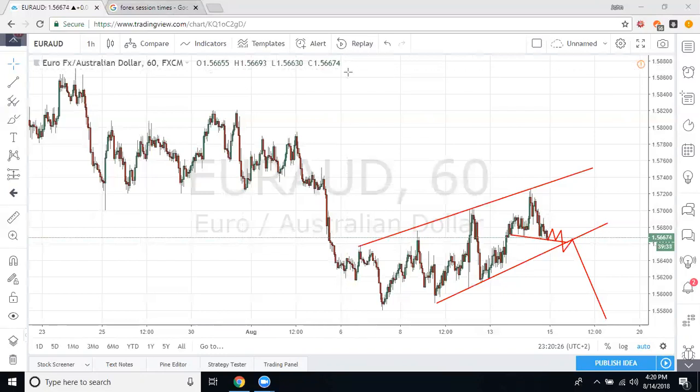Yeah, so I don't do anything off of the M15, I mean, I do, but it's just for reference. It's always off of the daily or the 4 hour, and I use the hourly because it looks a little bit clearer.